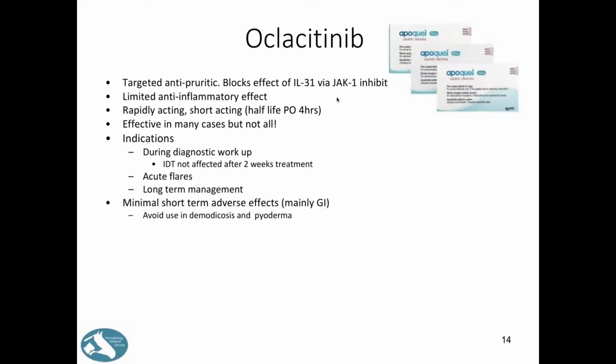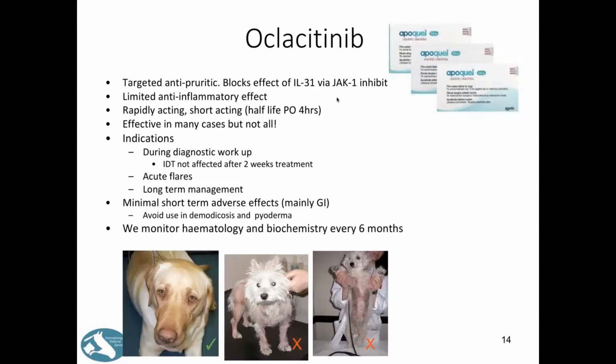So you have to be a little bit selective about those cases you use it on. And when we're monitoring dogs on long-term therapy, we tend now to do full CBC and serum biochemistry every 6 months or so. And occasionally we do see dogs with elevated liver enzymes where we've had to stop treatment, but they're in the minority, I would say.